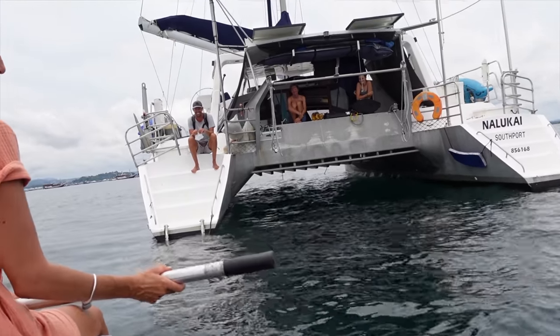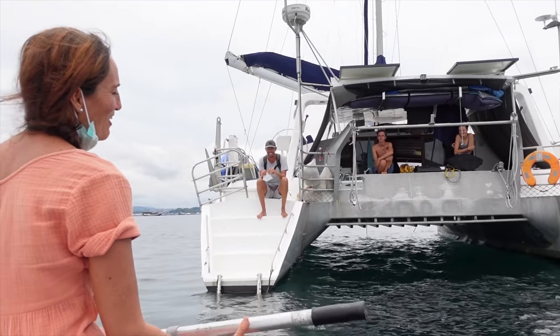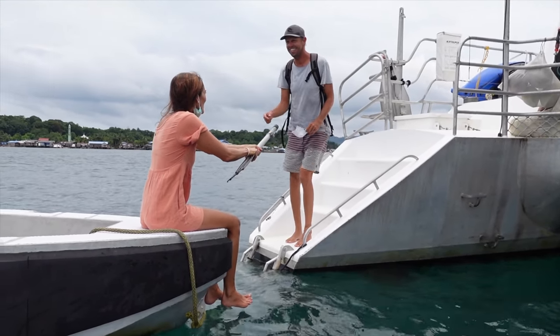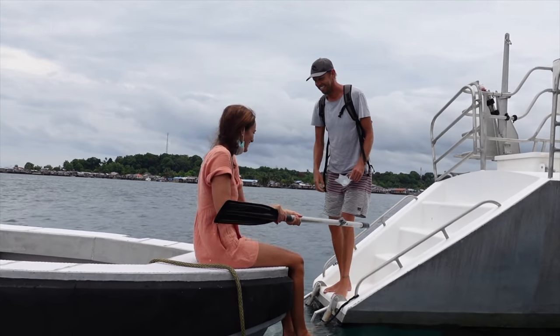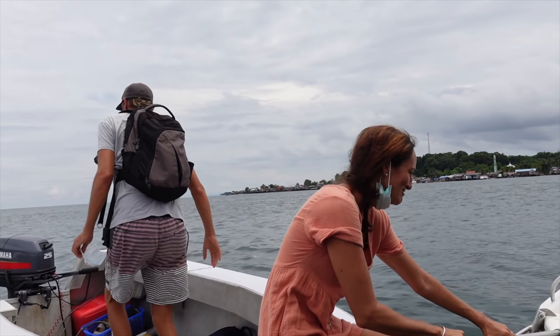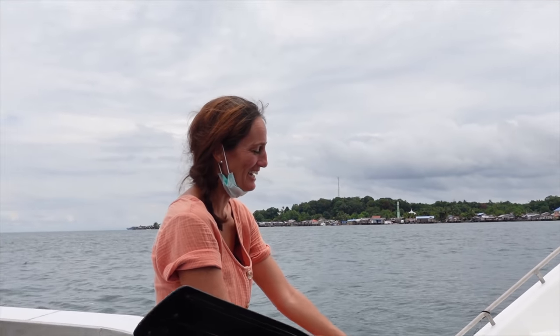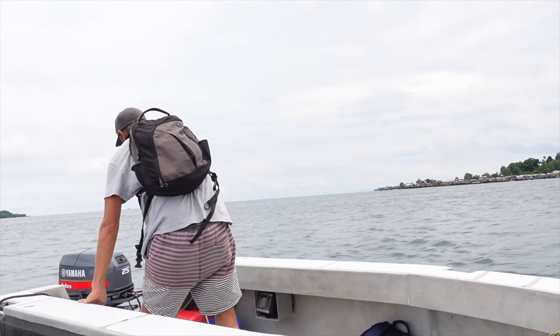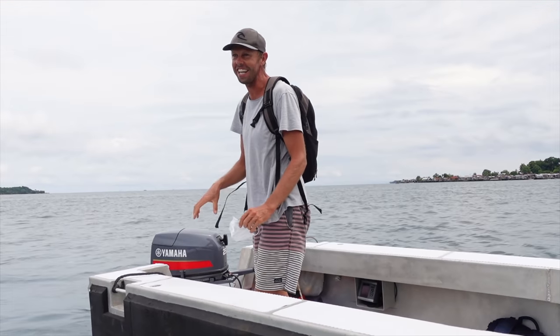When I saw you coming into the boat and you had a camera, I was like, oh God, this is the most embarrassing. Good job, Tara. You got that. Yeah. I got you. I bet he can't start it first go. Don't let go, though. What was wrong with the motor, mate? Oh, she couldn't start it.